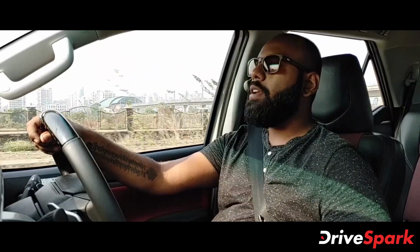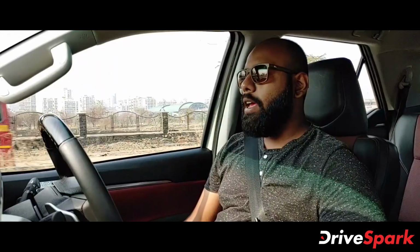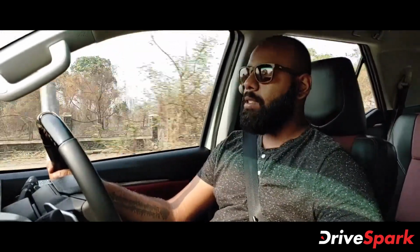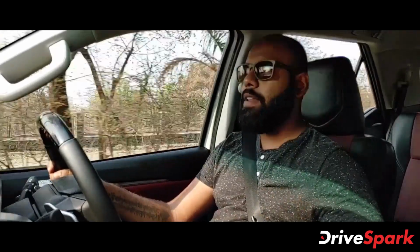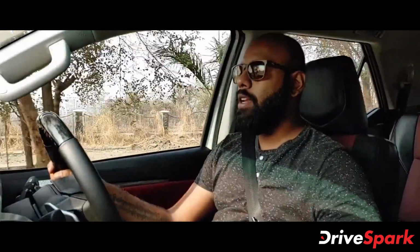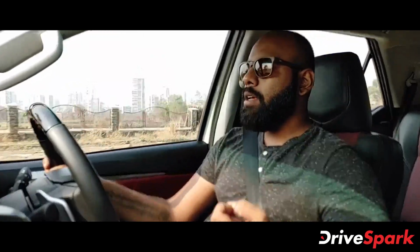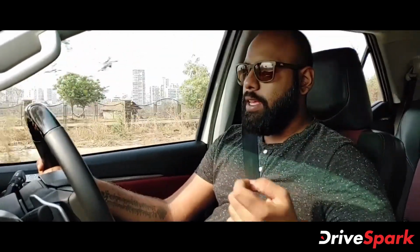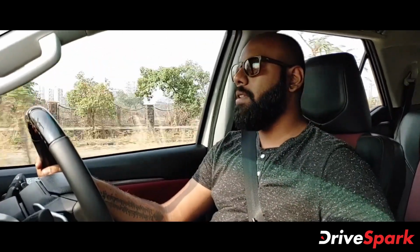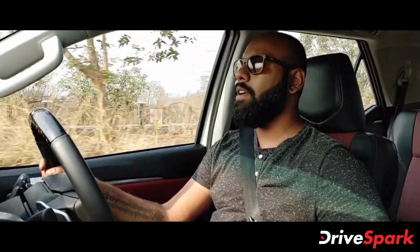It shifts really well, and it also gets 3 modes: eco, normal and sport. On every mode you switch, the throttle response and the heaviness of the steering increase and decrease. That is at a very marginal rate. The heaviness of the steering wheel, you will not be able to feel that much, but it is there. On sport mode, everything becomes really crisp. The throttle response, this car can pull. If you want it to go fast, this car will definitely go fast.